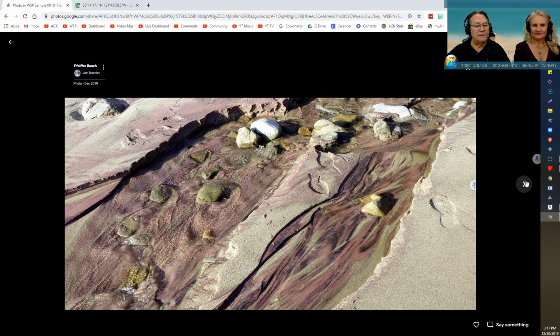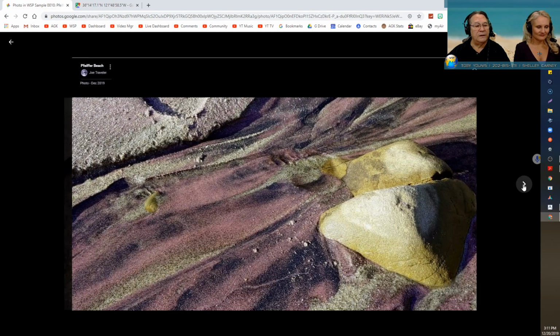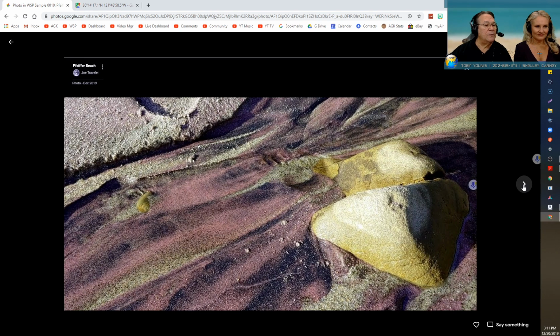Here it is, as you can see, coming down from that little stream. This is where the stream leads into the beach, and you can see it's actually bringing that red and purple sand with it. And this is a real close-up. And again, these are all shots that were made by Joe Traveler. So there's no doubt that it's got that.